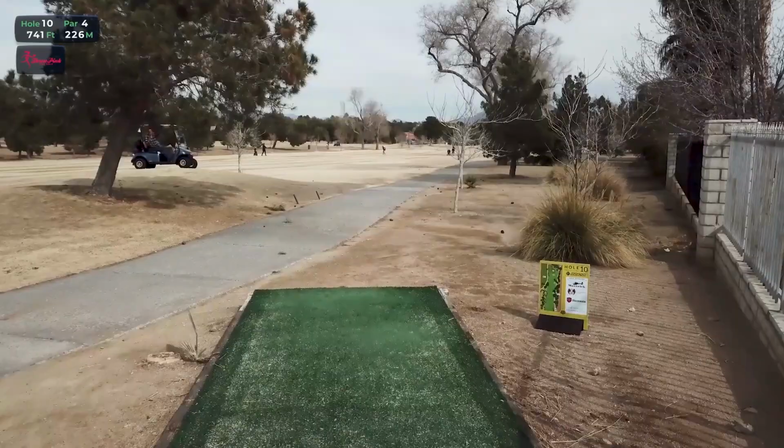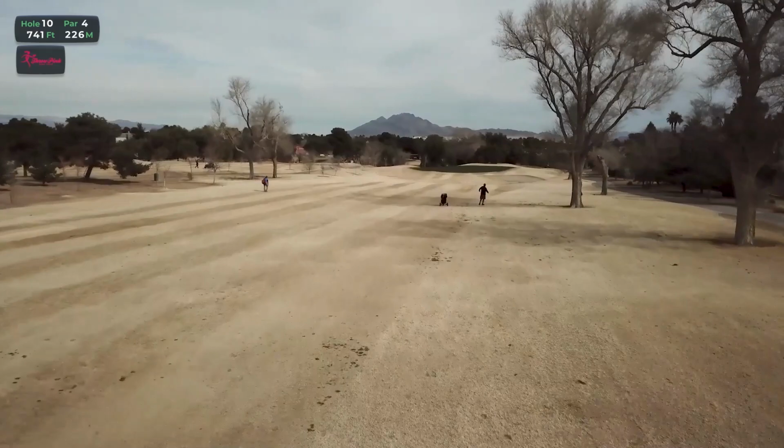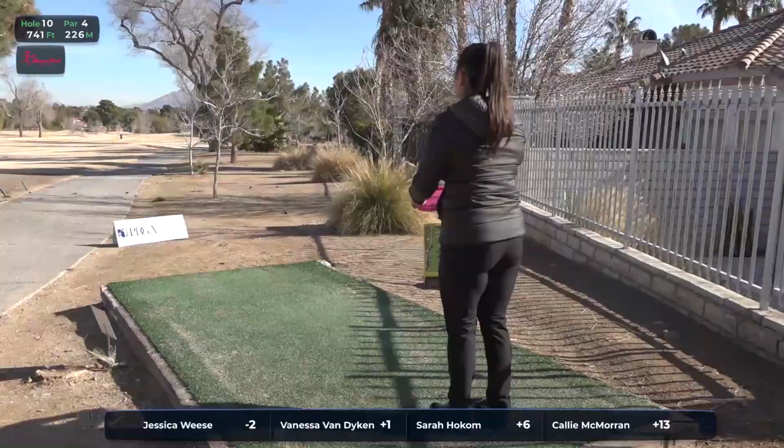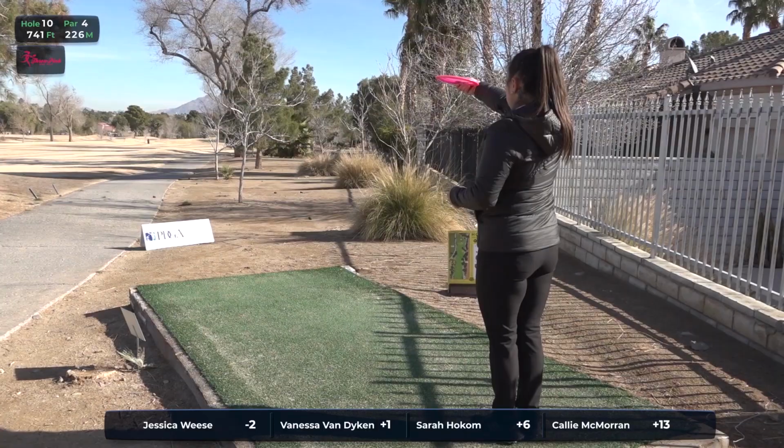Eagle, we're heading into this back nine, a little more teeth to it. Hole 10, what are they looking at? Hole 10 is a par 4, 741 feet. So I believe it's the longest hole we've seen so far. And basically, you're just wanting to get in the fairway and seeing where you are on your second shot. I'm excited to see how these ladies attack it.